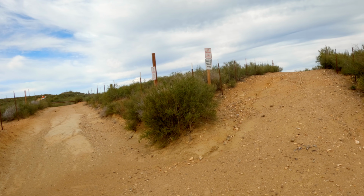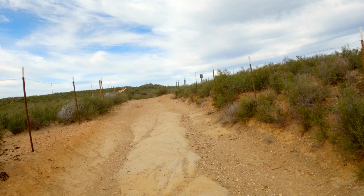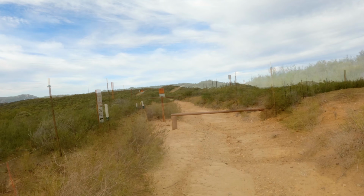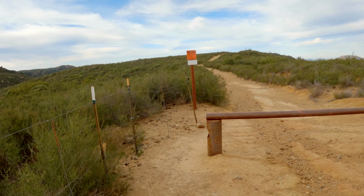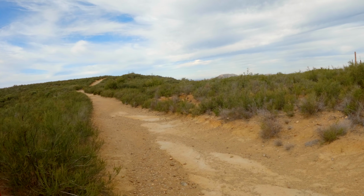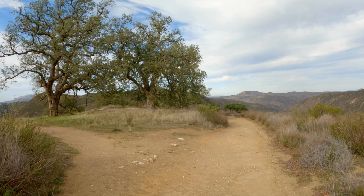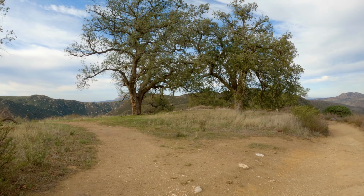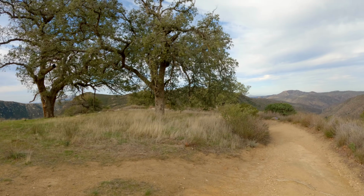There's some little trails, dirt roads off to the right-hand side. We're going to skip those. Keep going straight here at the beginning until we get to the gate, which we are going to go through. Once you go through here, it's a little bit easier in terms of following the trails. It's a little confusing in the beginning with all the dirt roads coming together, but we're basically heading straight down this ridge.